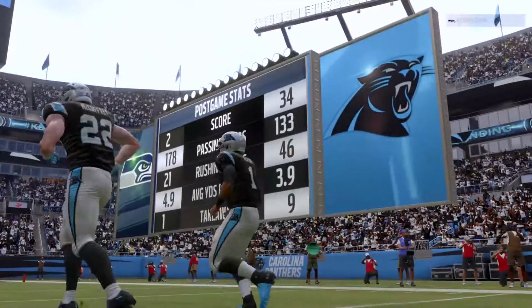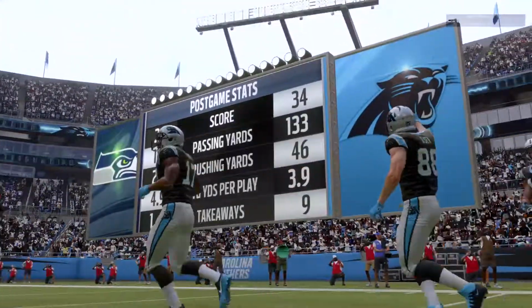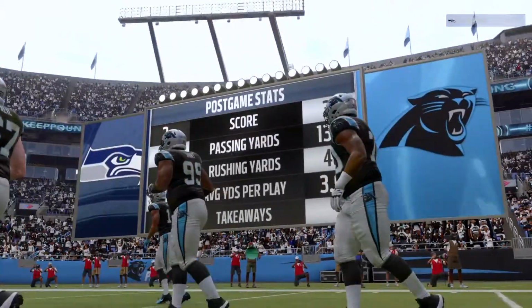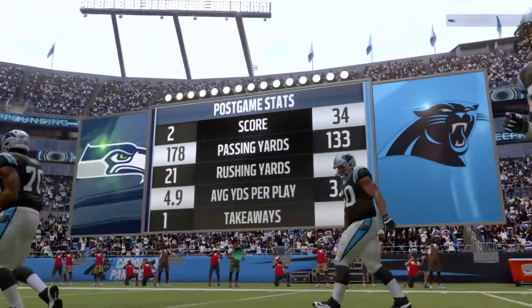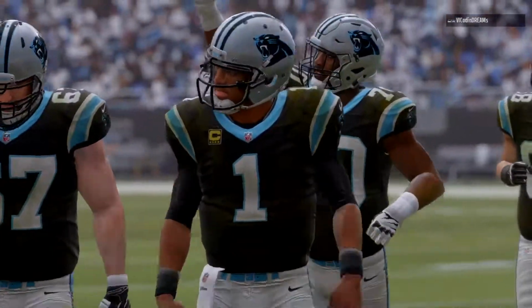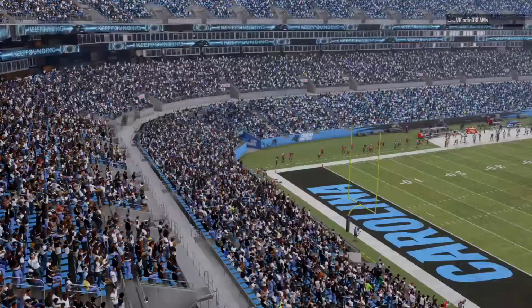So for the Panthers, the win keeps them barely hanging on to their playoff hopes as they move to 4-7. And they will hit the road next week to take on the Tampa Bay Buccaneers. Meanwhile, for the Seahawks, it's starting to look like it won't be their year as they drop to 5-6.